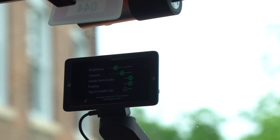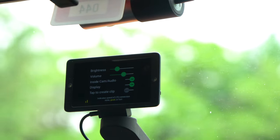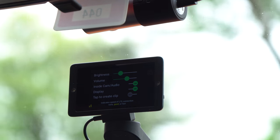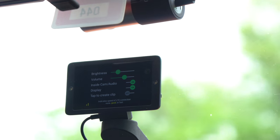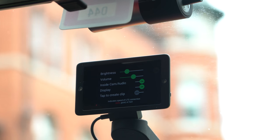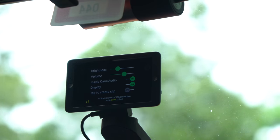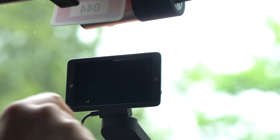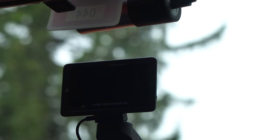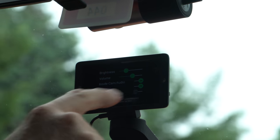Now, if I tap on the screen, it'll bring up some menu options. Brightness, volume, inside car cam audio. If you want to turn off recorded audio altogether, you can do that there, which obviously if you have a privacy concern, you don't want anybody ever to be able to hear what you said in the car, you can turn that off. Display, if you want to turn off the display, you can actually do that there. And if I do that, I'll show you. Now you're not going to see anything. It's just a black screen, and if you don't want to get distracted at all from what's going on, you can do that. Same with tap to create clip.